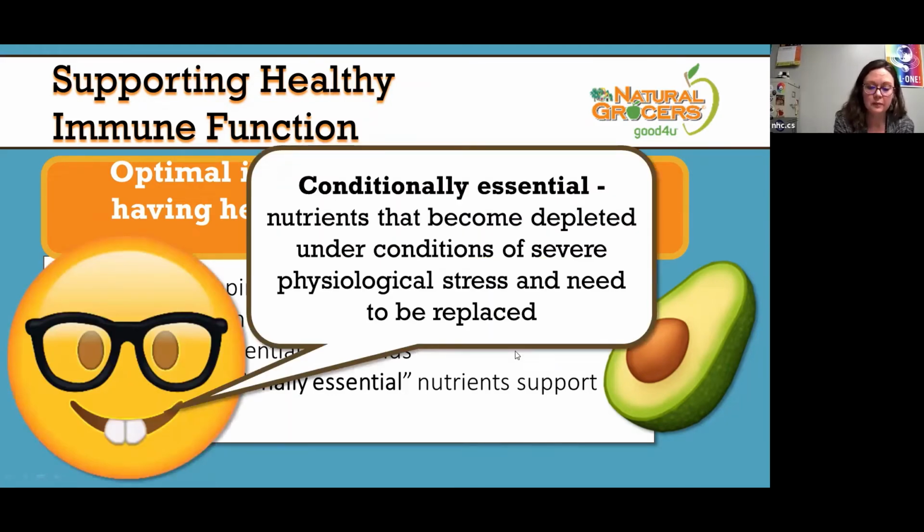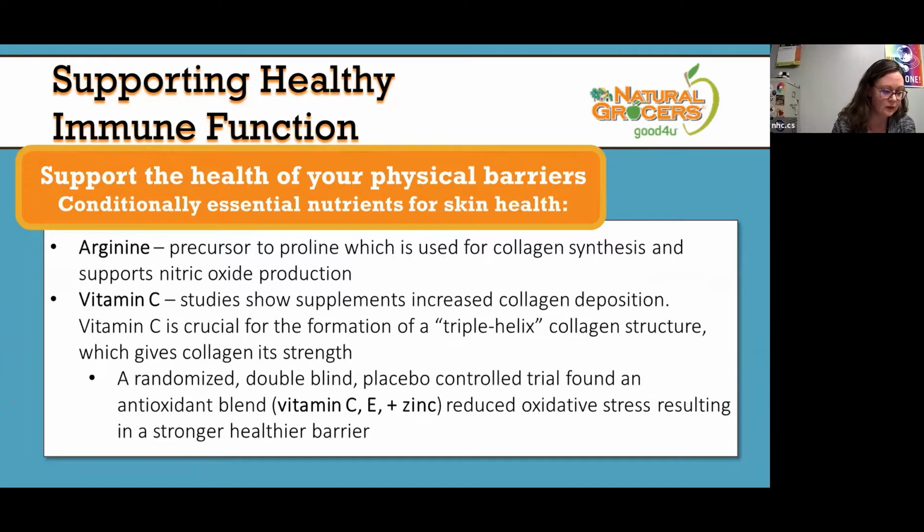Next we'll talk about some nutrients and vitamins that may become conditionally essential. They may not be depleted under normal everyday conditions, but when we are under severe psychological or physiological stress, we might need to replace these in the form of supplements to make sure that we're supporting the body. These are for supporting the health of our physical barriers too. Like if we have had surgery, or something that really can damage our skin, like burns, or if we're really having problems with maintaining our gut health, we want to look at what we can do to support that.